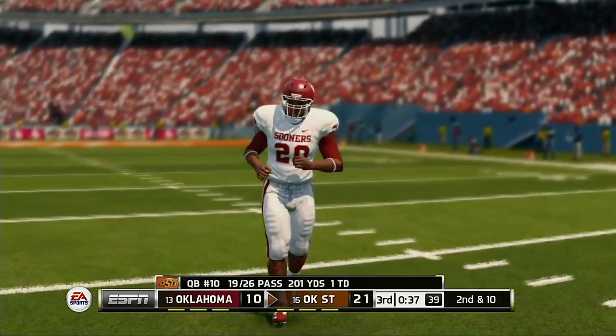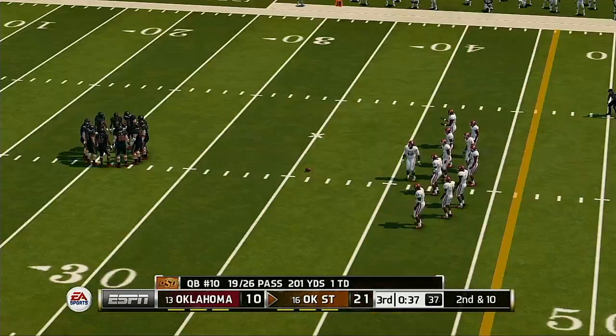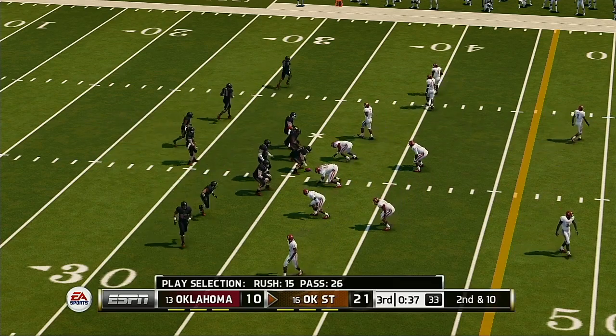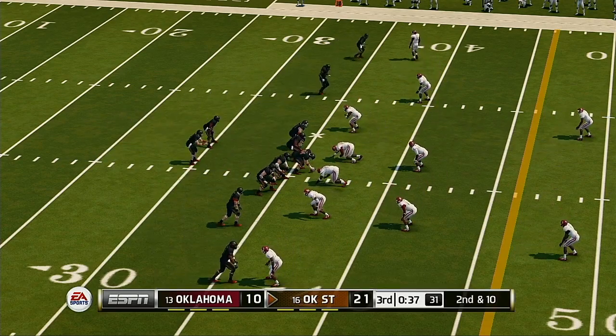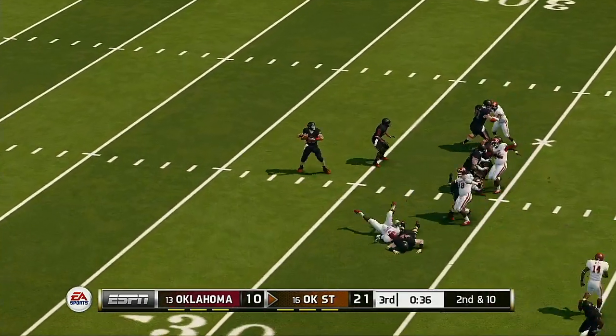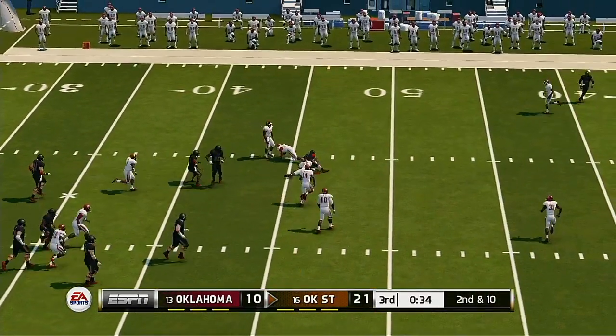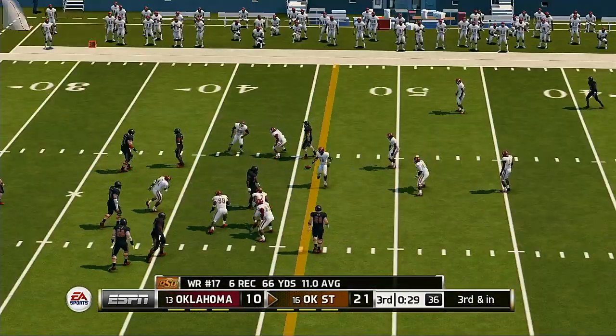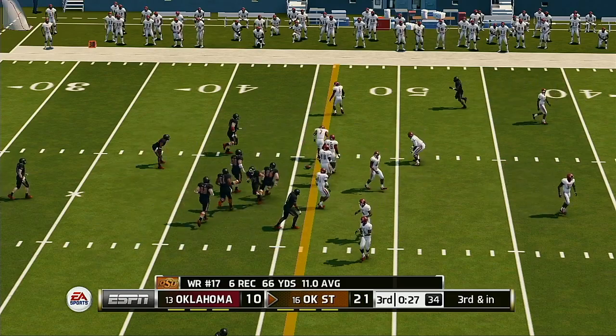Intercepted. So it's second and 10, all on their own 36. Passes it to the middle of the field, and he's hit before he can go anywhere. About a 10-yard gain that time on the completion on the slant.